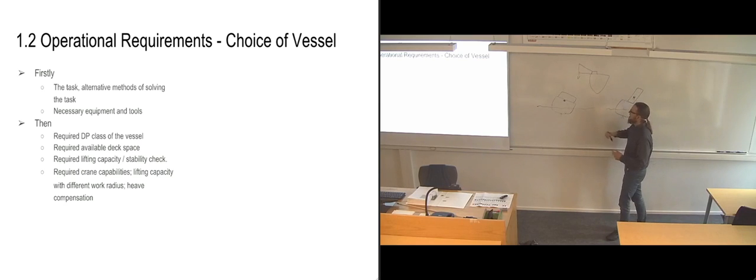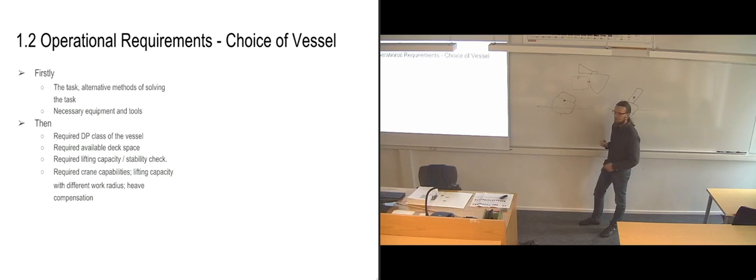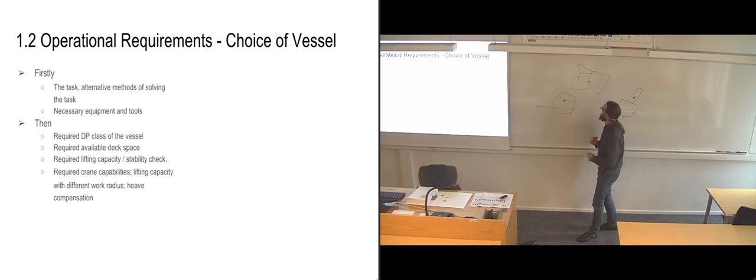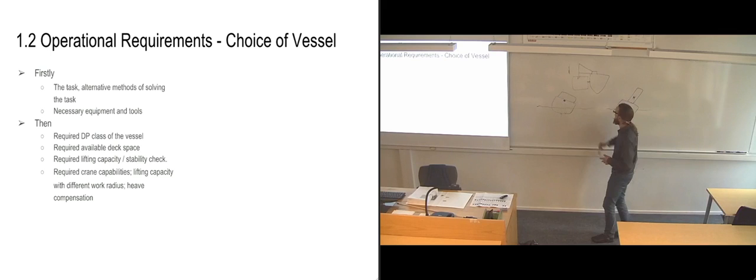So if you're lifting a large module, so the module itself is pretty large, then you're going to have to be able to lift it far enough out so that you get a more safe space between the hull of the ship and the module so that you won't slam them together. And that's going to mean that you have to check how much lifting capacity the crane actually has when it's over here. So when it's lifting that far out, is it possible for it to actually lift that much weight when it's that far out?